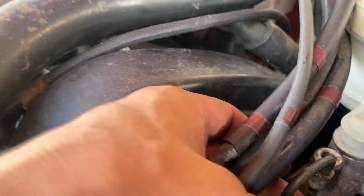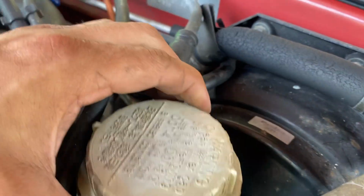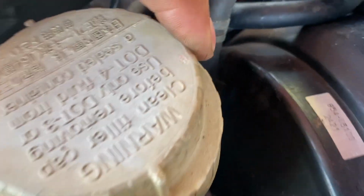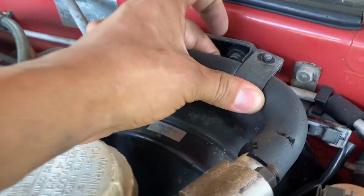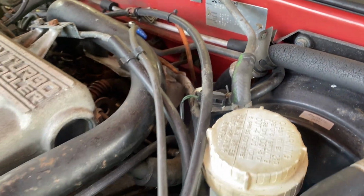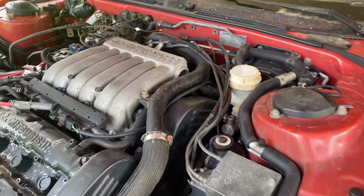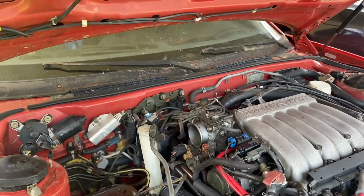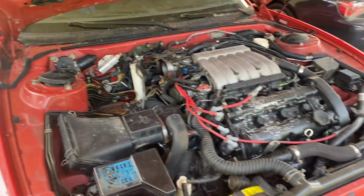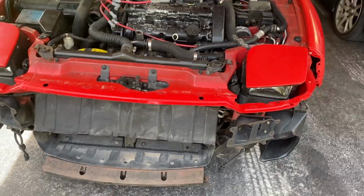Like, here's an example. This brake line here, it's not hooked up. That master cylinder. I don't know if you can see it, but it's missing bolts. This whole thing's loose. This is missing bolts right here. What else? This. So it looks like somebody was trying to work on it at least. Just missing parts mainly. Once I get them all, I'll see if I can at least get it running.